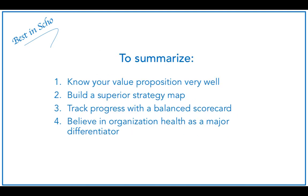Okay, please allow me to summarize for you the four things before we wrap up. The four things again you need to master for strategic superiority are: 1. Know your value proposition very well. 2. Build a strategy map that is 100% consistent with the objectives and the value proposition. 3. Create a balanced scorecard to track progress. And finally, you also need a belief in organizational health as a major differentiator. You don't need anything else.